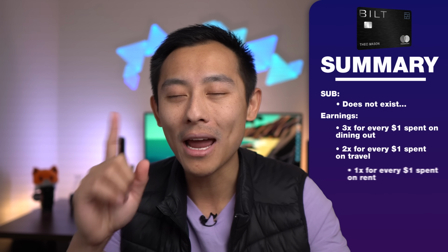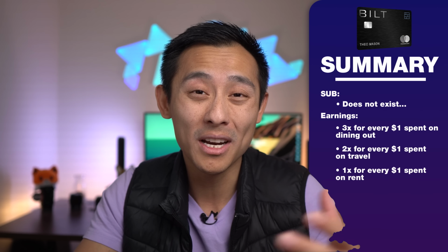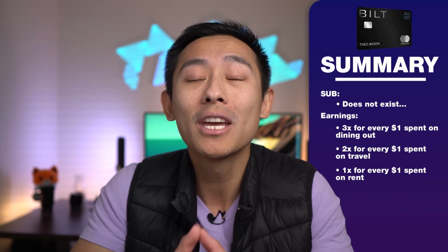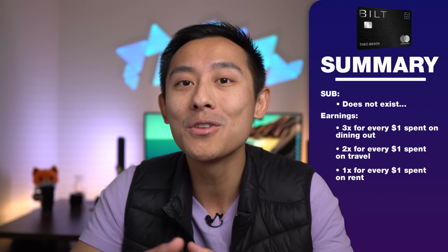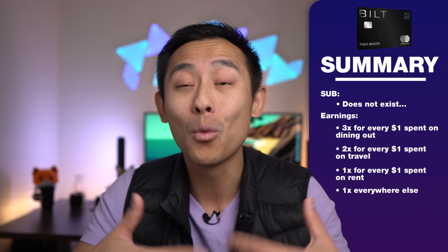From an earnings perspective, the Bilt MasterCard will earn 3 points for every single dollar you spend on dining, 2 points for every single dollar you spend on travel, and 1 point for every single dollar you spend on rent. Yes, folks, your largest monthly expense. The thing that you're probably spending 20, 30, unfortunately, maybe 40 or 50% of your monthly income on, you can earn points for using the no annual fee Bilt MasterCard. And the card, of course, earns 1 point for every dollar spent everywhere else.